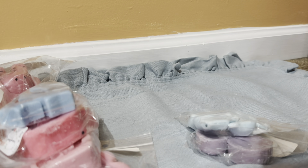This is a new to me scent from them, by the way. It smells like a really sweet peanut butter and jelly sandwich, like blackberry jam jelly sandwich.